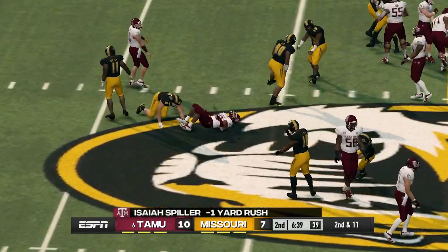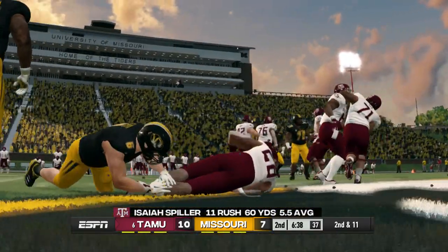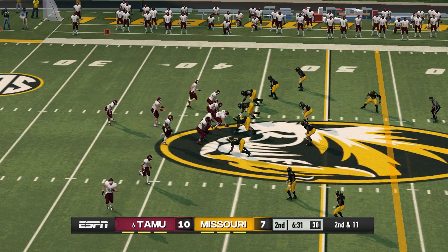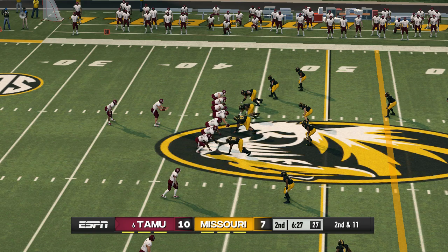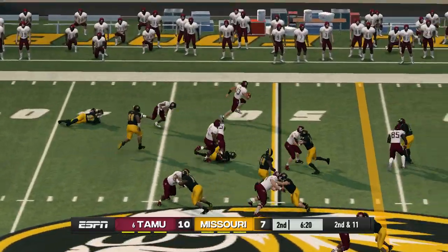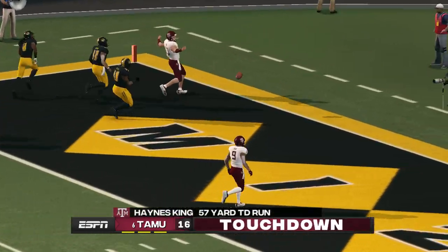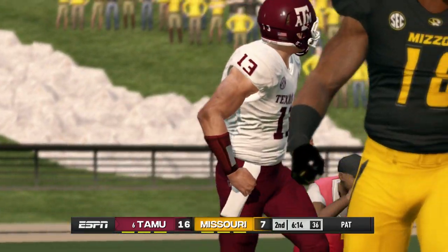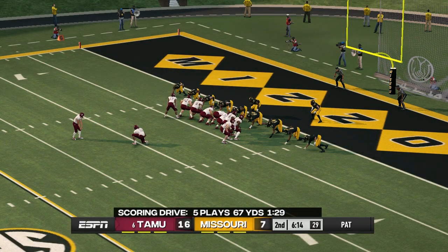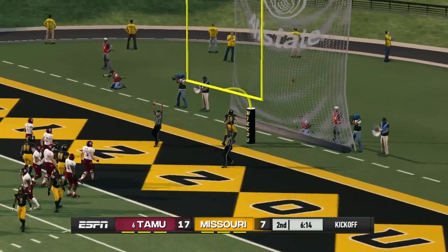They try to run up the middle, but are met in the backfield. Really good job by the big guys up front to use their size and speed and get the runner in the backfield. At the 40, inside the 30, the 10, touchdown Aggies. And he tacks on the extra point.